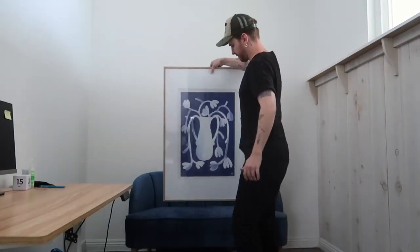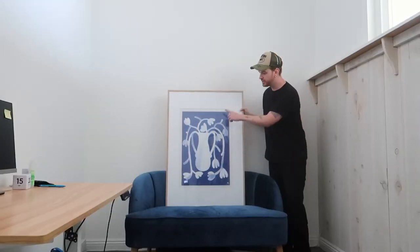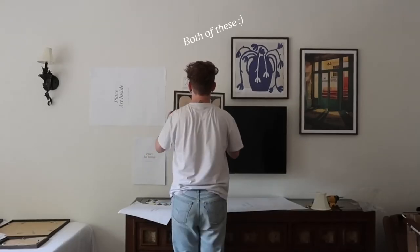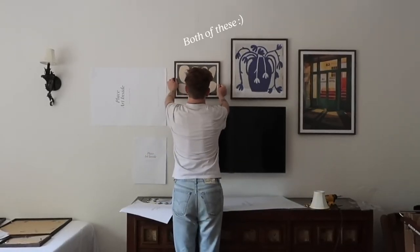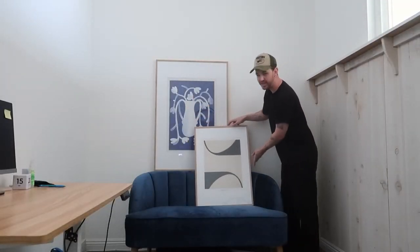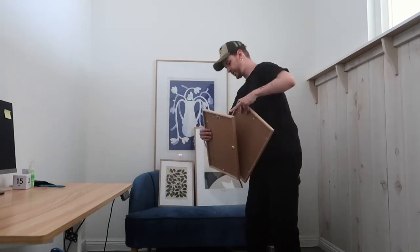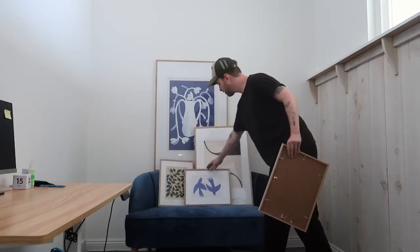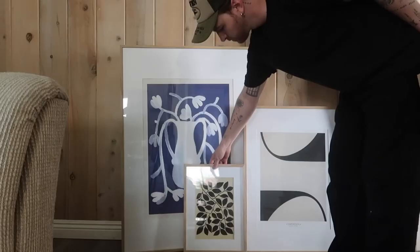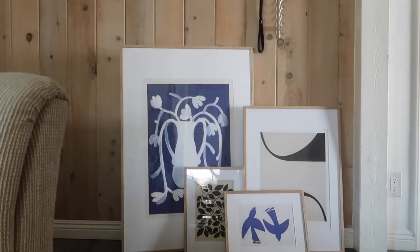This is the first print, the largest one. I love this one so much. I actually used one of these pieces in Trevor's place, from the same artist that Decennio has. Here is another one. This one's a composition, which I love because it's just kind of random. And then I have a few smaller ones as well, which can go vertical or horizontal, but this is the color palette that I'm working with.